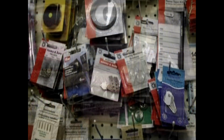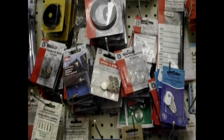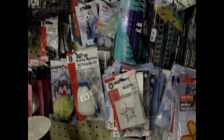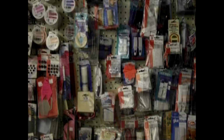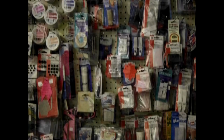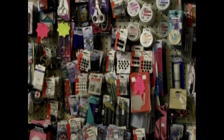So far we've concentrated on stitching, and of course these techniques are the backbone of any project. However, once you've mastered the stitches, you'll be ready to take on a project. Before you start, check out your local craft shop because you'll find lots of labour-saving devices that will help you on your way.